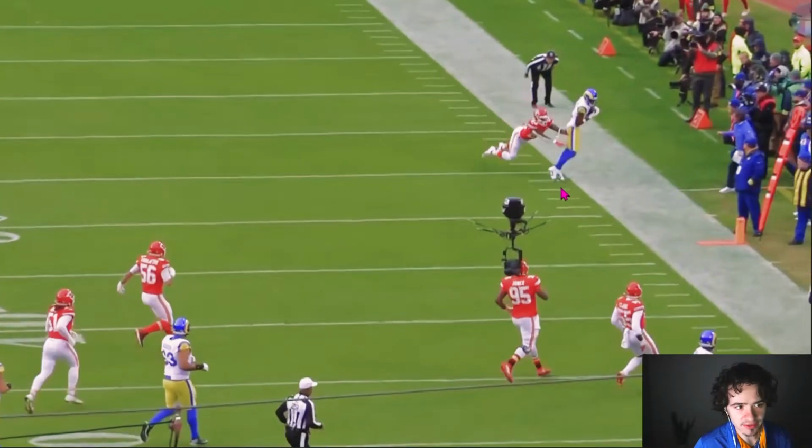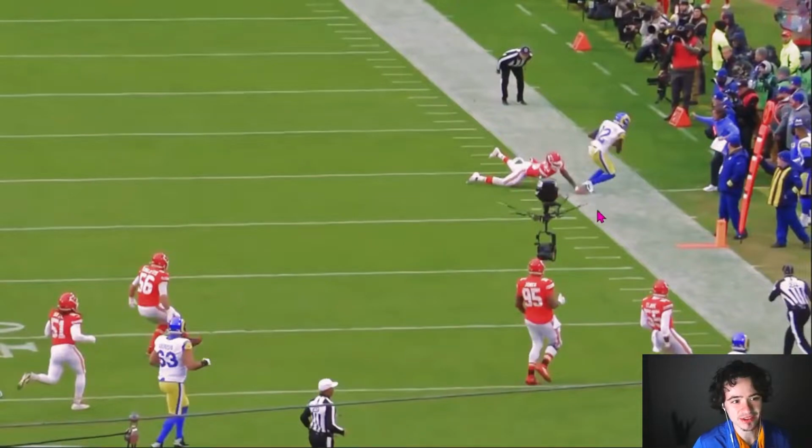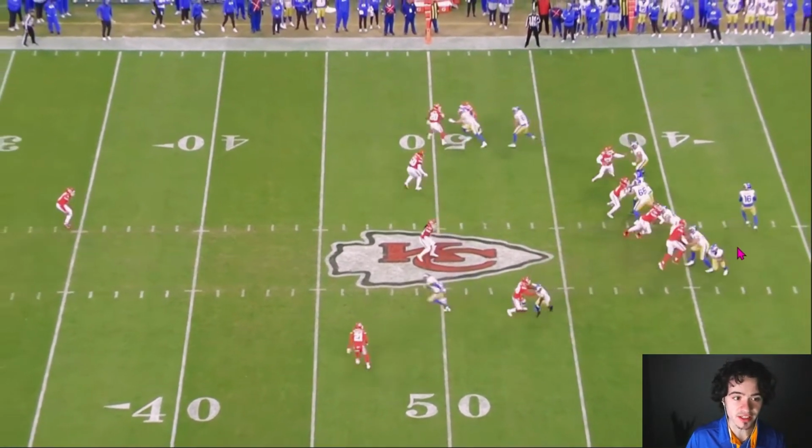Right there is that left foot down, and then the right foot maybe down right there, but then it definitely is out there. It was ruled incomplete. Again, these are routes that need time to develop, and it is time that Bryce Perkins does not have in this pocket.